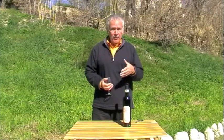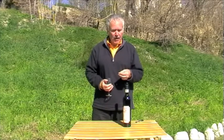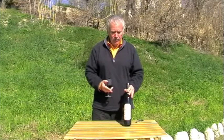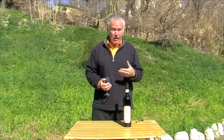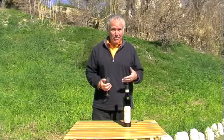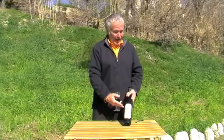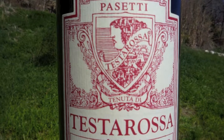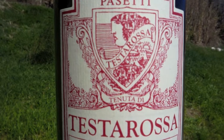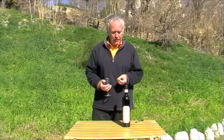When the current owners of the Posetti winery, Mimo and Franca Posetti, were looking for a name for one of their flagship red wines, they thought it would be a nice idea to name it after Rachele, Testarossa, redhead. And they've produced this outstanding Art Deco type label, which really makes the wine stand out, the bottle stand out on the shelves.